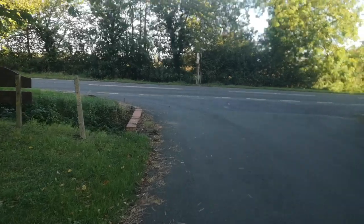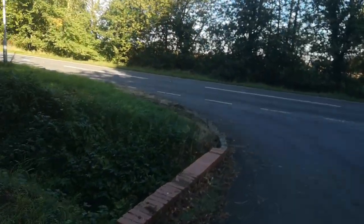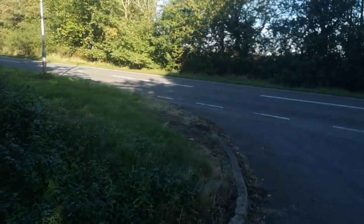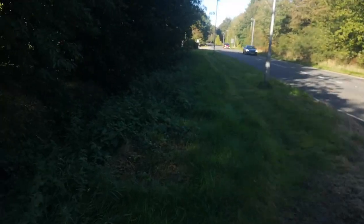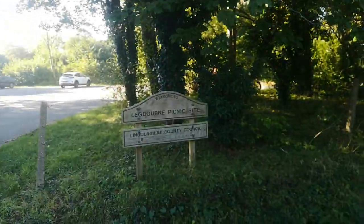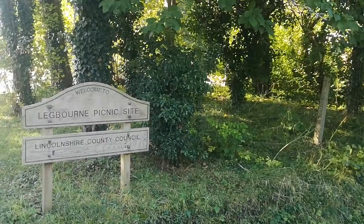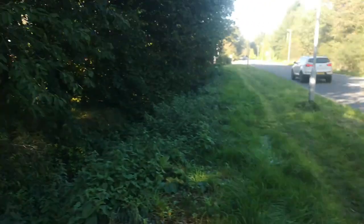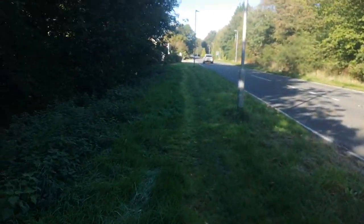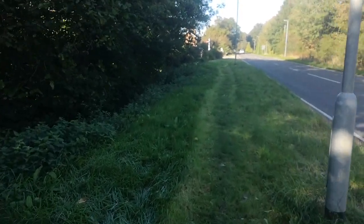To keep to the side here, I'm going to have to walk on the grass. Yeah, well, at least you can walk down it safely.